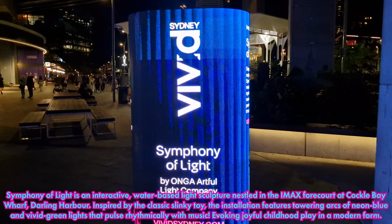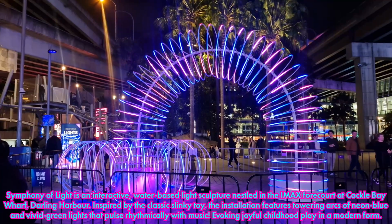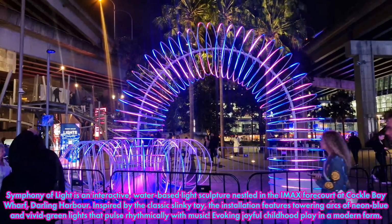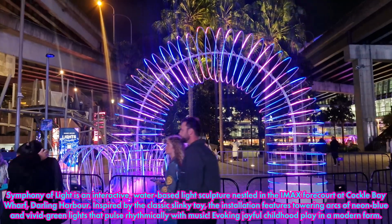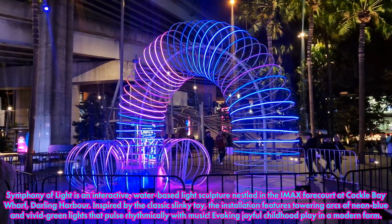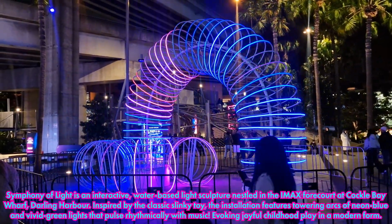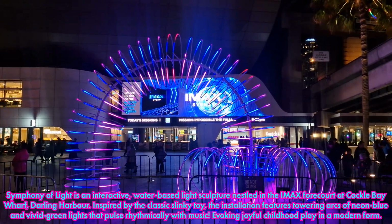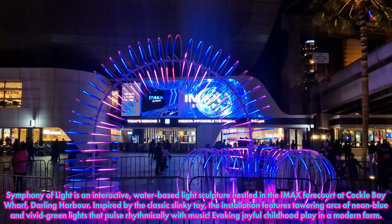Symphony of Light is an interactive water-based light sculpture nestled in the IMAX forecourt at Cockle Bay Wharf, Darling Harbour. Inspired by the classic Slinky toy, the installation features towering arcs of neon blue and vivid green lights that pulse rhythmically with music, evoking joyful childhood play in a modern form.